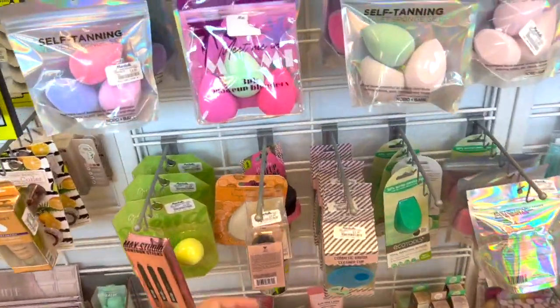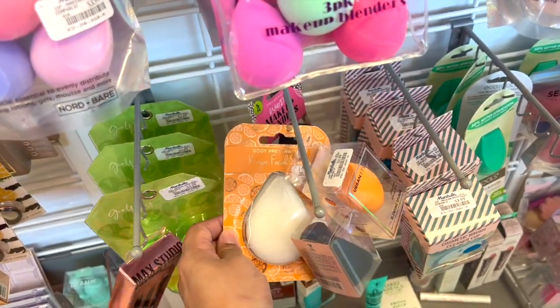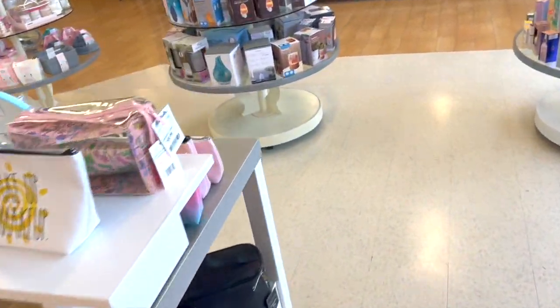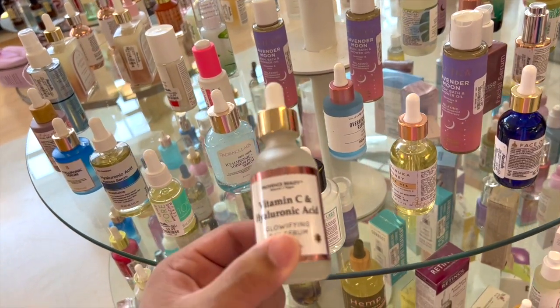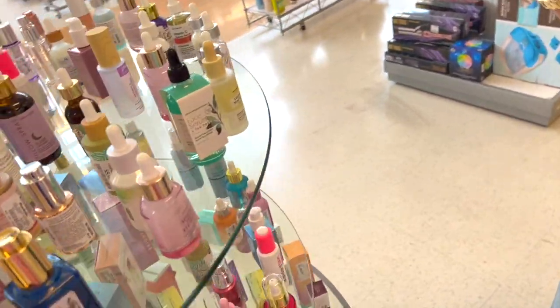Oh, this is good right here. Body prescriptions. Cognac, what? See what we got over here. Vitamin C, hyaluronic acid. So when you come to Marshalls, where do you shop at?